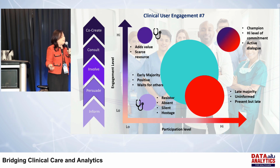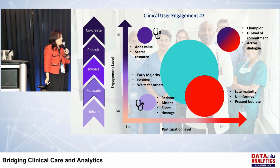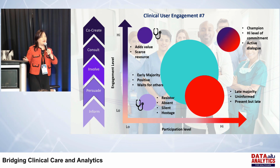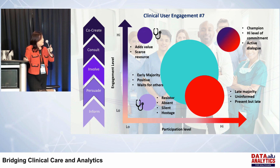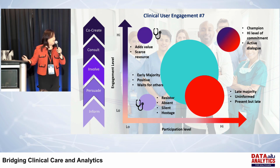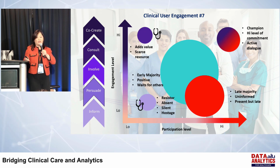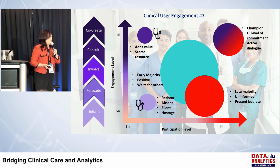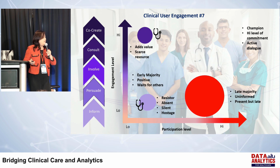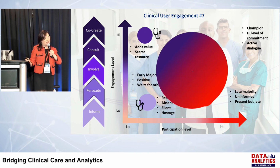On the y-axis is the participation level. So what you have are champions, which are a small group in the upper right-hand corner. They're engaged and they all come to the meetings and they're highly present. The middle group, they're positive, but they follow the champions. And then you have the late majority who will show up, but they might not be fully informed. I put stethoscopes on the left because often clinical folks are the ones that add a lot of value, but they're very scarce and they may not come to the meetings. And then you have the hostages and resistors in the bottom corner who neither show up nor bother to be informed. What you want is the champion group to eat up the majority and make them like themselves, and then decrease the resistors and the majority. So that's kind of what happened at our hospital.